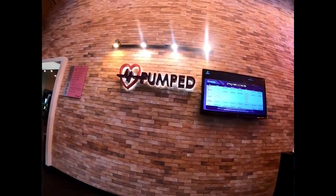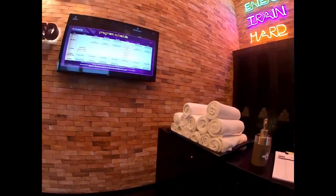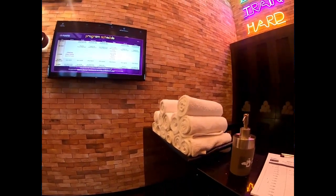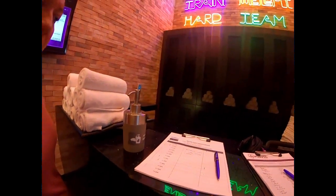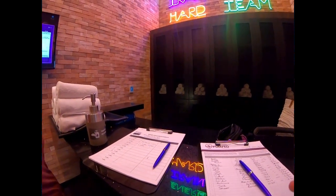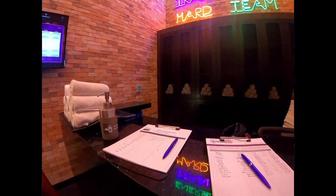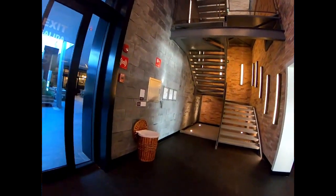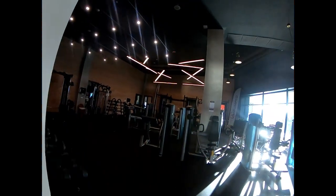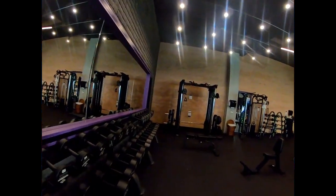You just walk in, you just sign in with your name and your room number, of course. And it is a two-story workout gym, and it's very convenient to have. They do have numerous events, whether you look it up on your TV in your room, or you look it up at the gym while you're there. They do have a TV at the gym where they'll show you different types of events, and most of the time, all the events are different.